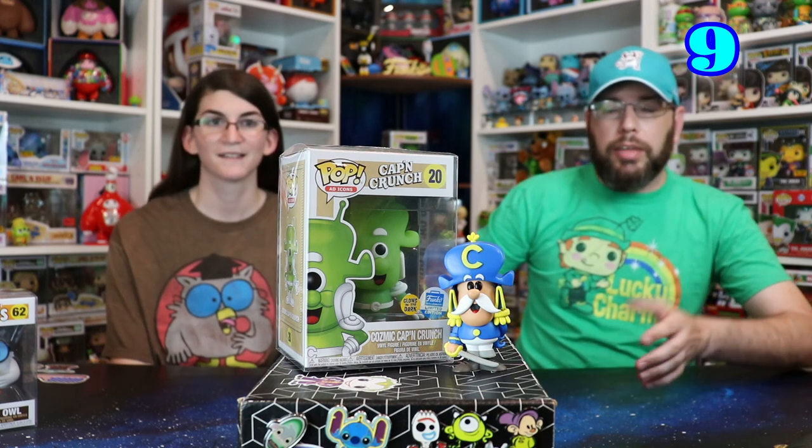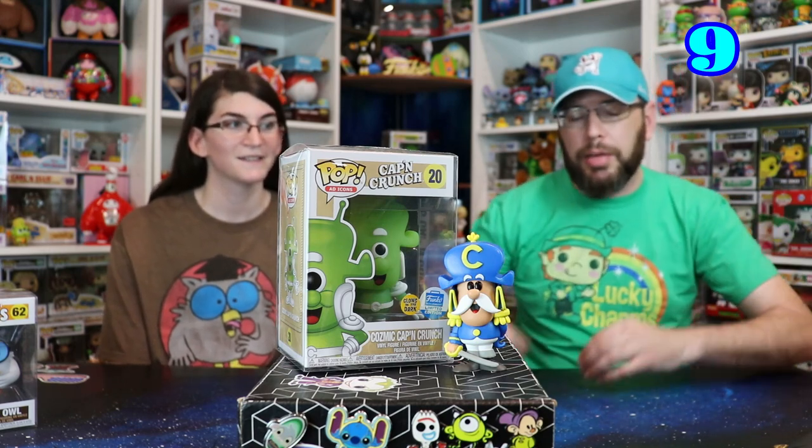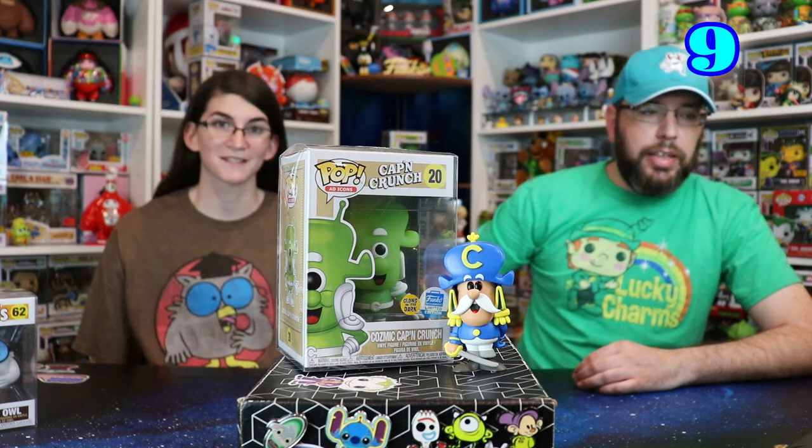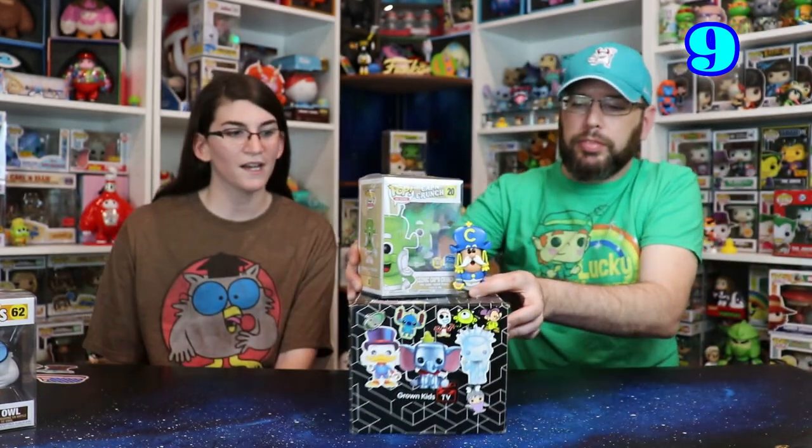And I really just genuinely like it because, you know, that's how I recognize Cap'n Crunch. Look how happy he is. And he's got his sword. We got to get some more Cap'n Crunch pops. Yeah, like Crunchberry Beast is pretty cute. Yeah, it's pretty funny. So that was number 9, Cap'n Crunch.